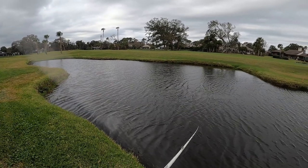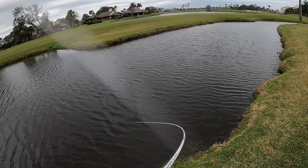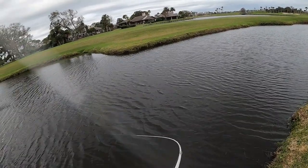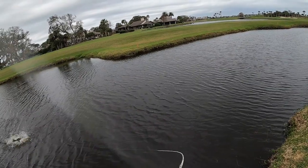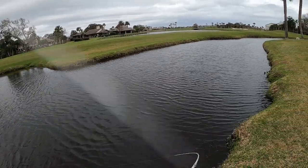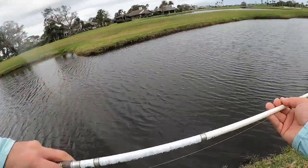Anytime I'm on a golf course like this, especially in this area of Florida, there's another one. Got him. Come on. Another little 4 pounder. Come on. Oh, they were in a school right there. Let's go. Flip them up. Bank flip, bank flip, bank flip.